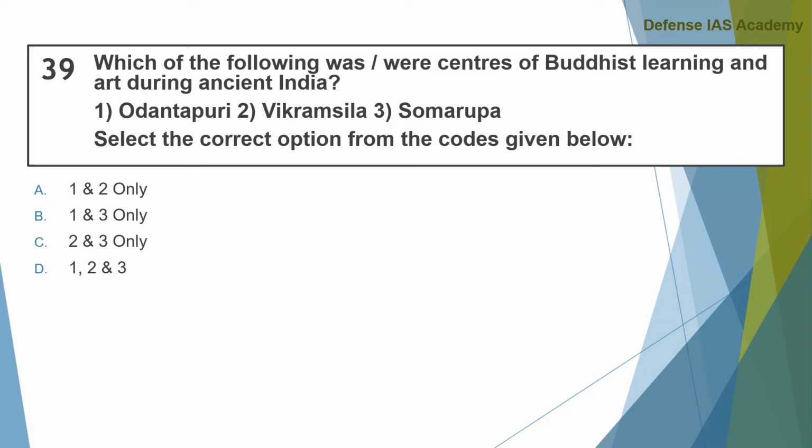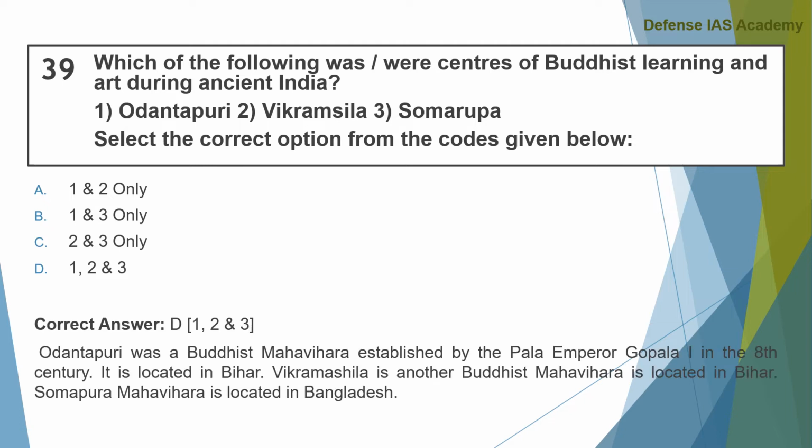Question 39. Which of the following was or were centers of Buddhist learning and art during ancient India? 1. Odantapuri, 2. Vikramsila, 3. Somarupa. Select the correct option from the codes given below. The answer to this question is option D, 1, 2 and 3.